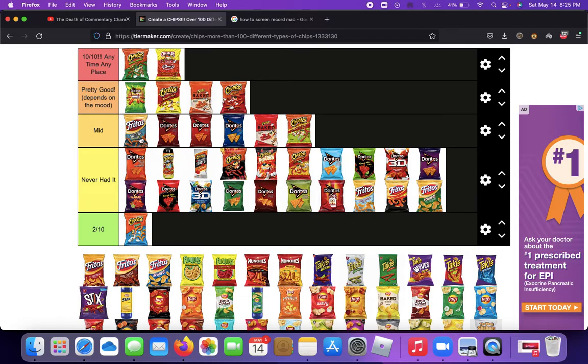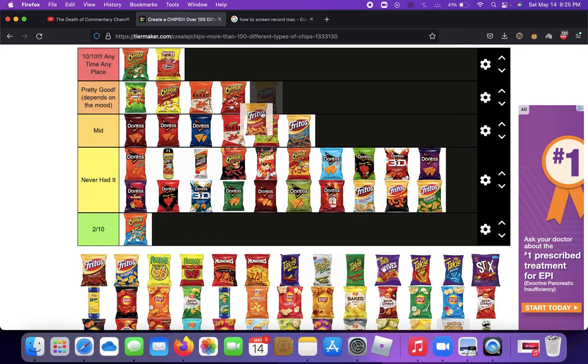No, these are like honey. Yeah, if these are honey BBQ, I'm putting it at the bottom. I don't like honey BBQ. I think those are honey BBQ. I don't like honey BBQ. Well, I love Fritos, not honey BBQ. Original Fritos are going in my pretty good tier.